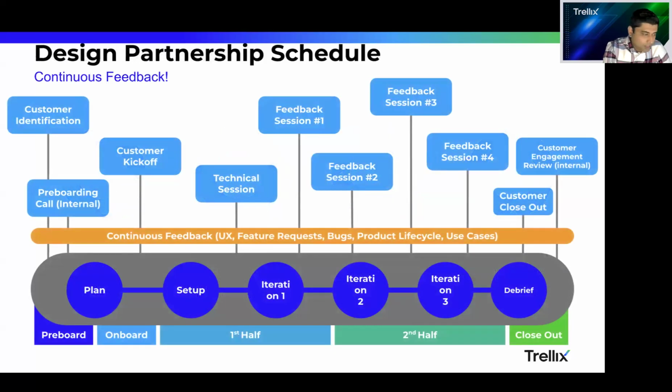So this is a sample design partnership schedule. This is what we used. Again, the important aspects here are customer identification, how you go about nurturing those partnerships, scheduling pre-boarding calls, kicking it off with a customer, going through a technical know-how session, sharing the outcomes of prototypes, feedback sessions. Feedback loop is very important because you want to learn. You just don't want to deliver things and forget about it and not have enough data points.